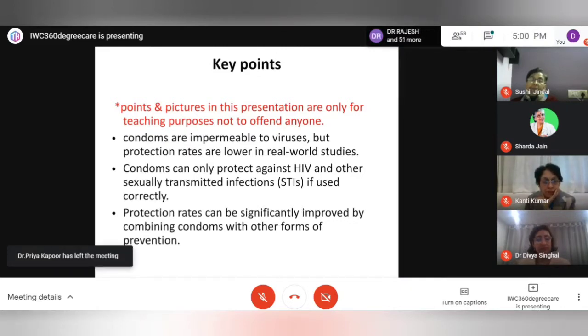So what is a condom? A condom is a thin fitted tube worn over the penis during sex, that is the male condom, or inserted into the vagina before sex, that is the female condom. In the left side picture, you can see the male condoms and on the right side, you can see the picture of the female condom.